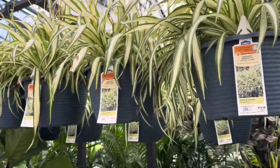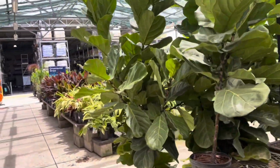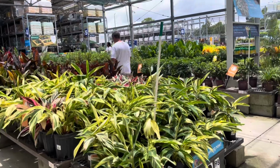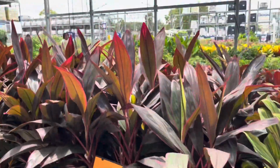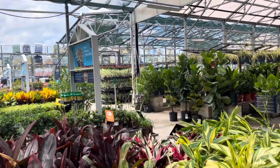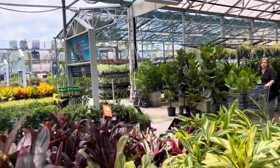A little pricey because this is not really the time to buy anything, but I just figured I'll show you guys what's going on. I actually came in here because I wanted to see what kind of sales they have. Now, I didn't see any sales on the plants per se, or any fruit trees. They were regular price, so that's not within my budget this week.